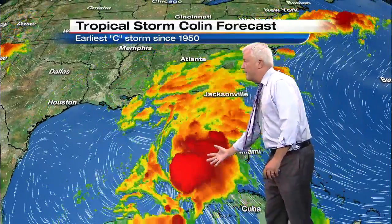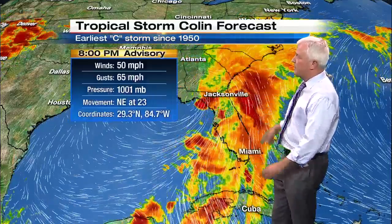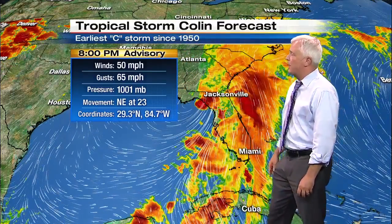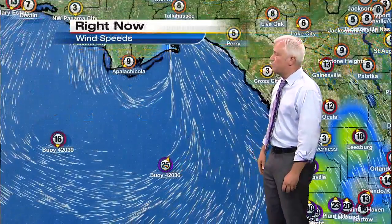Note the conveyor belt of moisture. This is what impacted us earlier. The dark reds here representing severe thunderstorms. And again, we're starting to see new storms develop back out to the west. The 8 o'clock advisory, 50-mile-an-hour winds moving to the northeast at 23 miles an hour.